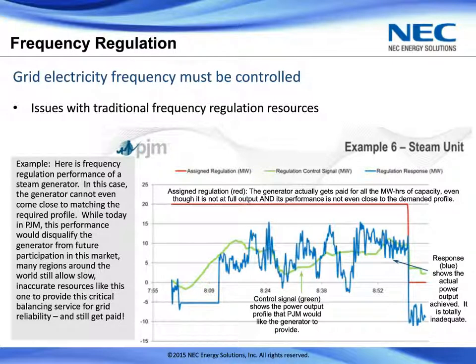So while today in PJM this performance would disqualify the generator from future participation in this market, many regions around the world still allow slow, inaccurate resources like this one to provide a critical balancing service for grid reliability and still get paid.